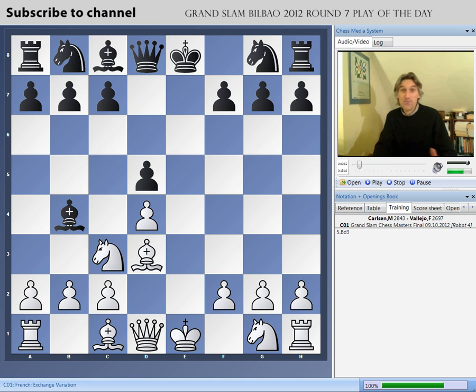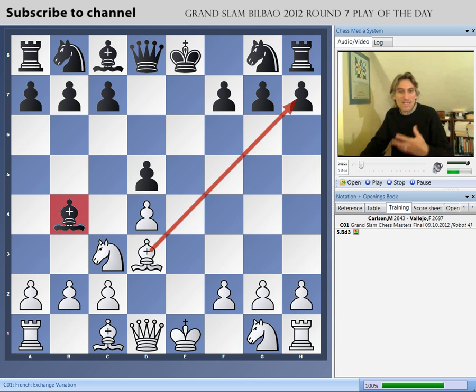Strangely enough, I actually recommended this system in one of my Power Play DVDs, in fact the latest one, and I think this system is really quite underestimated. It's basically an exchange variation where white already has his bishop on this excellent diagonal and black's bishop on b4 is somewhat misplaced. So white has already gained something in his development. Well, let's see how things panned out.